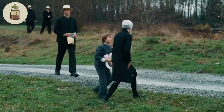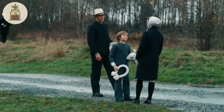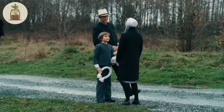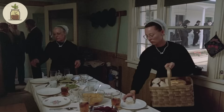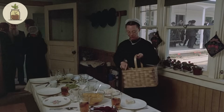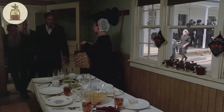In fact, many Amish families find that their way of life is not just sustainable, but also liberating. They're free from the constant hum of appliances, the pressure to upgrade to the latest gadgets, and the noise of technology invading their peace. It's a slower pace of life that allows them to focus on what truly matters: community, family, and personal growth.